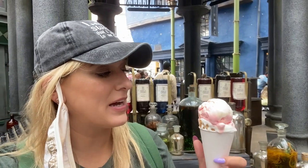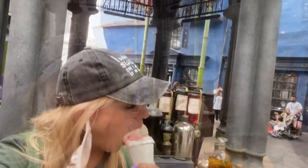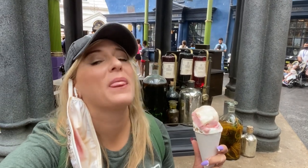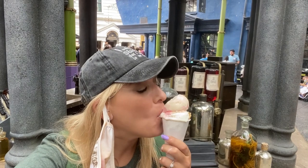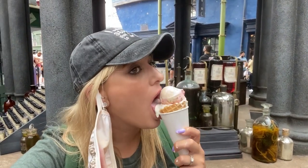For today's scoops, I got one scoop of strawberry peanut butter, which is again Harry's favorite flavor, and one of sticky toffee pudding. Strawberry peanut butter is so good. It tastes like a PB&J. It's Harry's favorite flavor, so it's my favorite flavor. And the sticky toffee pudding is so good. You really can't go wrong.